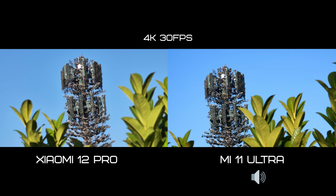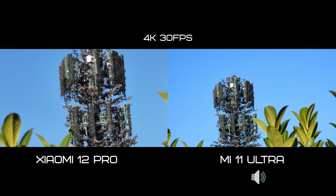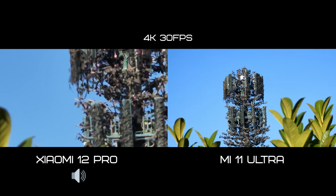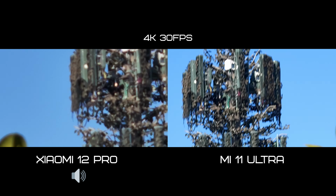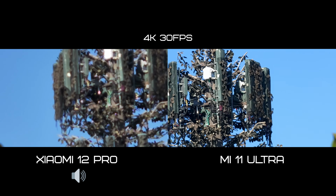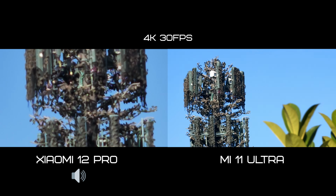And they both can move into a max, let's see, I think 15x zoom. So let's go to the 15x digital here on the 12 Pro. And then let's go to a max 15x here on the 11 Ultra, right there. And so much clearer right now on the Ultra than on the Pro. Let's go ahead and back these out to the main 1x here.